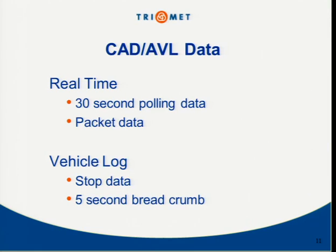And there's the 30-second polling data, which is basically every 30 seconds it pulls the bus's position and sends it back to central dispatch control. The central control does the deviation of how late the bus is or on time, and that determines how TransitTracker works. So that sends the information on TransitTracker. So that works every 30 seconds.